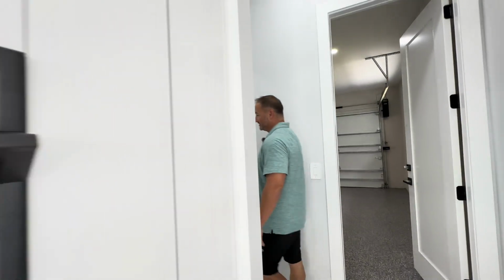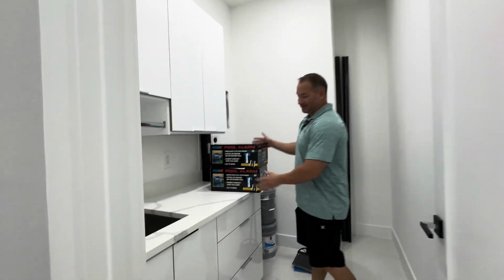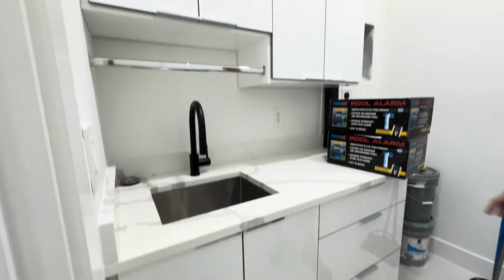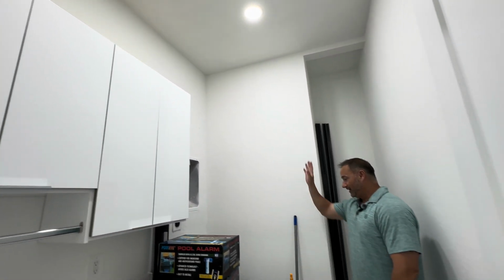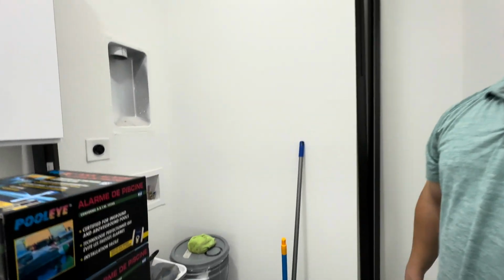And inside laundry, moving right along. The builder left a couple things here, but as you can see, granite top, decent sized sink, a 42 with a 36-inch cabinet, and we have a setup here for a stackable washer and dryer.